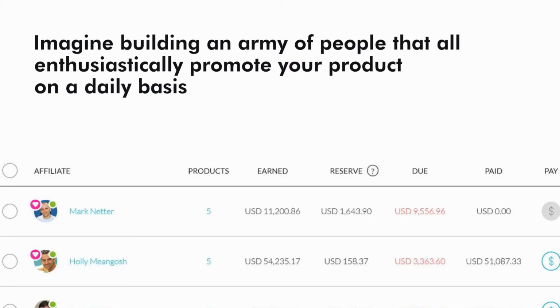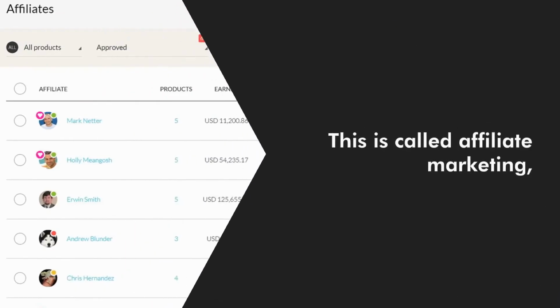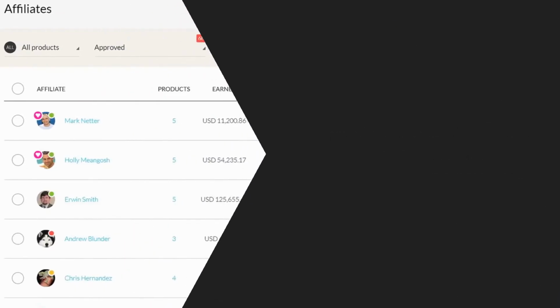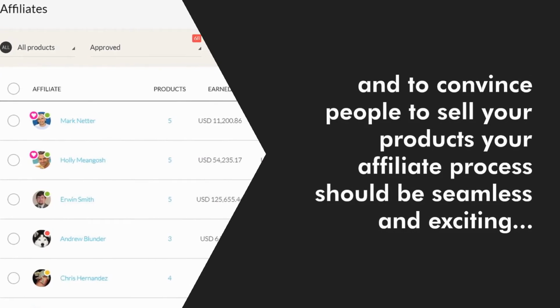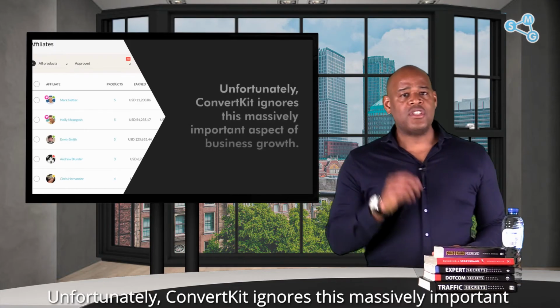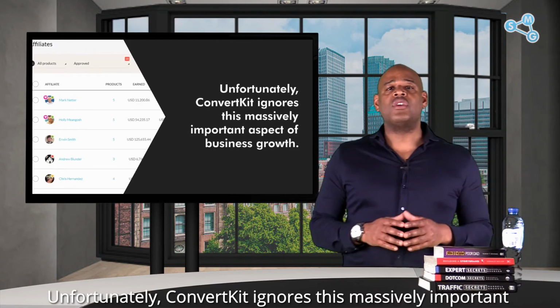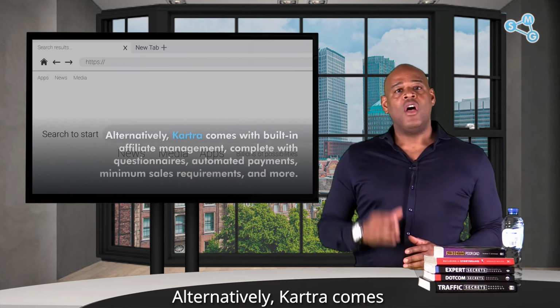Imagine building an army of people that enthusiastically promote your products on a daily basis and create a lasting impact on your overall sales. This is called affiliate marketing, and to convince people to sell your products, your affiliate process should be seamless and exciting. Unfortunately, ConvertKit ignores this massively important aspect of your business growth.